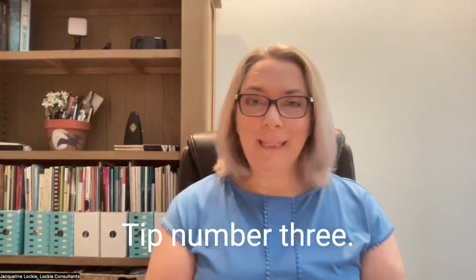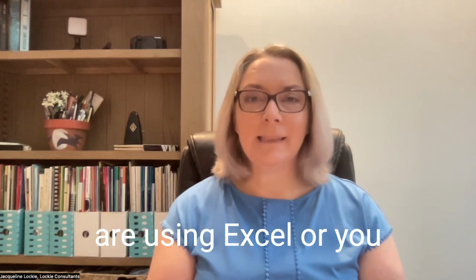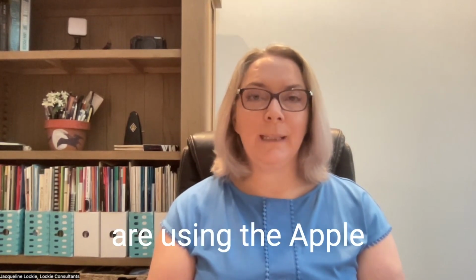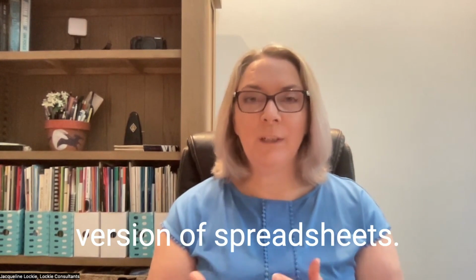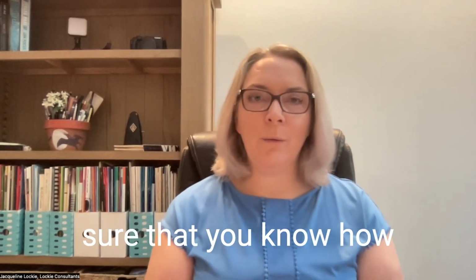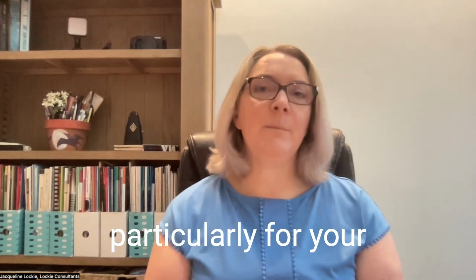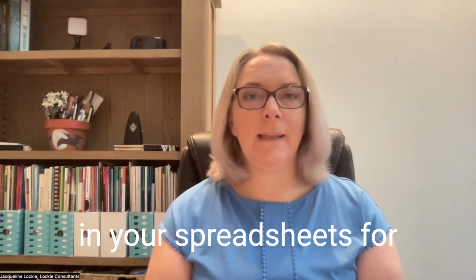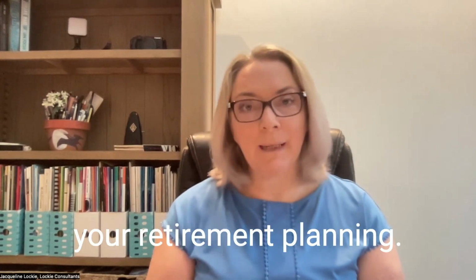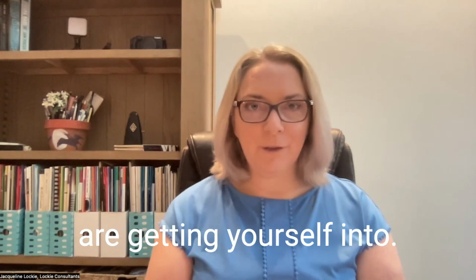Tip number 3, brush up your spreadsheet skills, whether you're using Excel or you're using the Apple version of spreadsheets. In any event, make sure that you know how to create if statements, particularly for your simplified tax calculations in your spreadsheets for your retirement planning. Tip number 4, understand what you're getting yourself into.